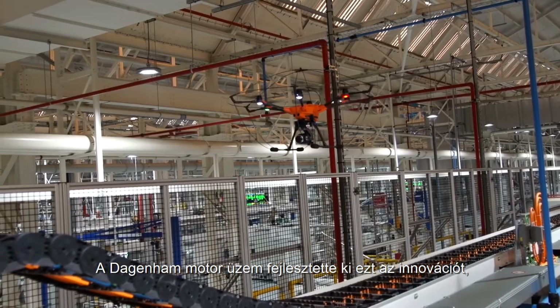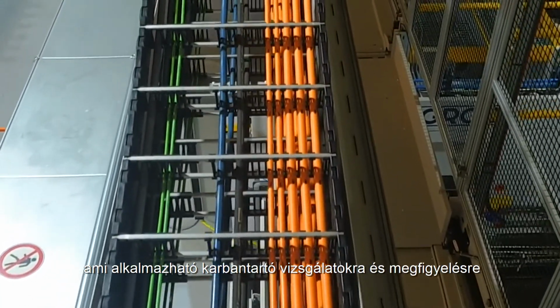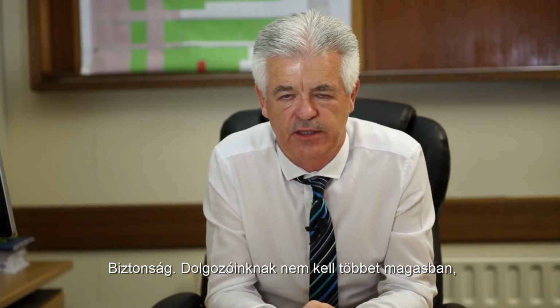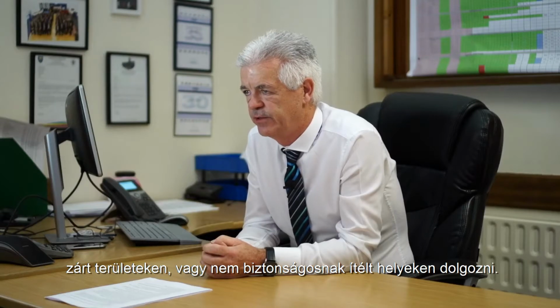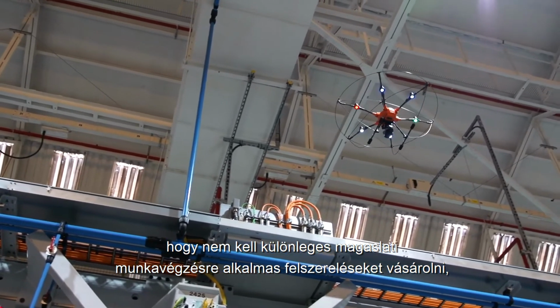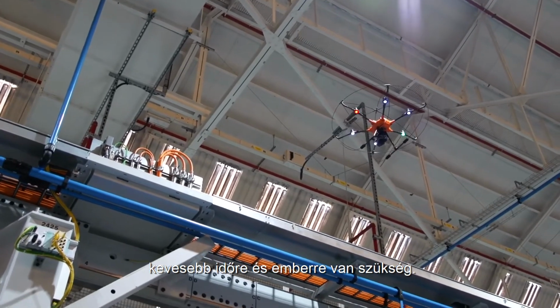Dagenham engine plant has developed this innovation and is applying it to maintenance inspections and observations within the manufacturing areas, which is giving significant benefits to the plant. Safety: we're eliminating employees working at height, in confined spaces and in areas that we've deemed to be unsafe. Cost: we're eliminating cost by not having to purchase specialist access equipment for the working at height areas. We're using less manpower and less time.